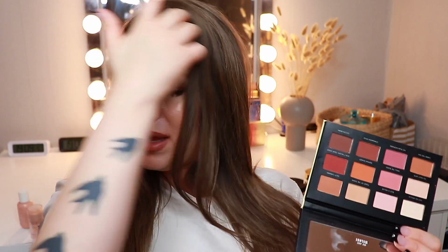Okay, two eyeshadow palettes I have that I'm going to declutter. The first one is this one. This is the Milani Ungilded Most Loved Mattes. I just realized that this is not a color story that I'm going to use. I do like shades like this, but I don't like palettes like this. I don't know what it is. The orange is throwing me off.